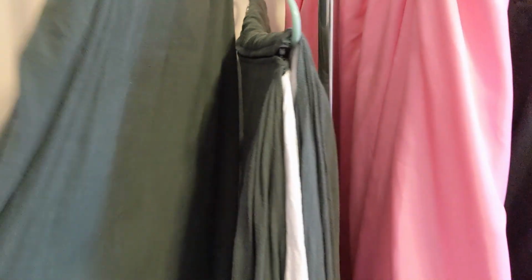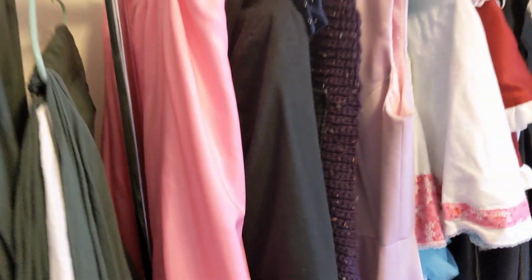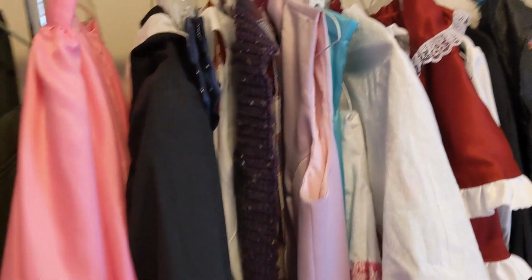Like this is Zelda's Tears of the Kingdom dress, which is done, other than I need to sew the beads back onto it. I took them off so that I could wash it, but I need to finish editing the video for that. Again, we have Princess Peach, her movie version. Costume's done, just need to make the video.